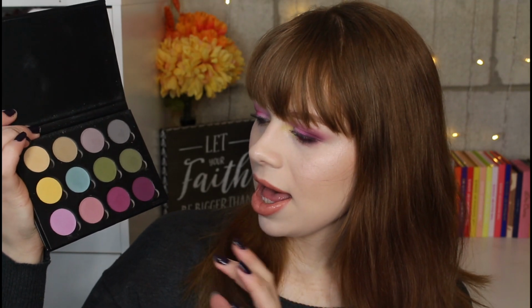So first off, with the Devinah palette, I did use every single shade in here, and I am already pretty familiar with the Devinah Cosmetics matte formula, so I can safely say that I do like this palette and enjoy it, and there are no duds here. The only shade I noticed that seemed a little bit different, this one is not as soft as some of the others, but it still has good pigmentation.